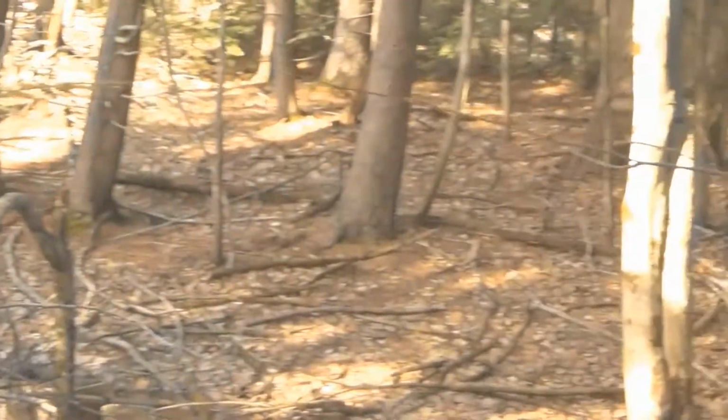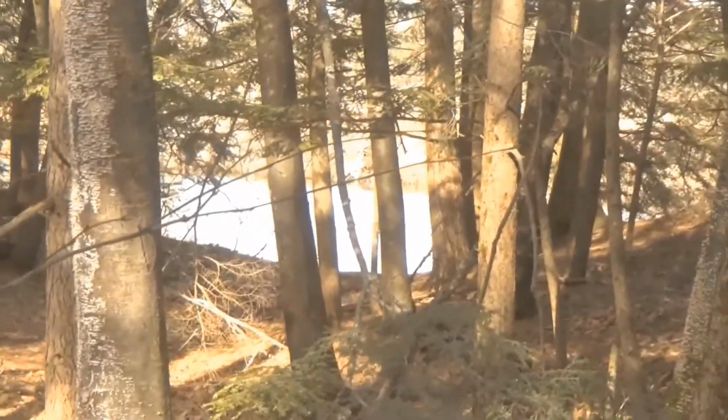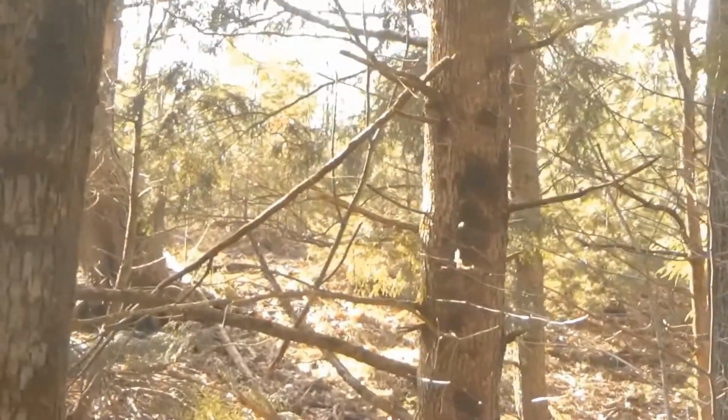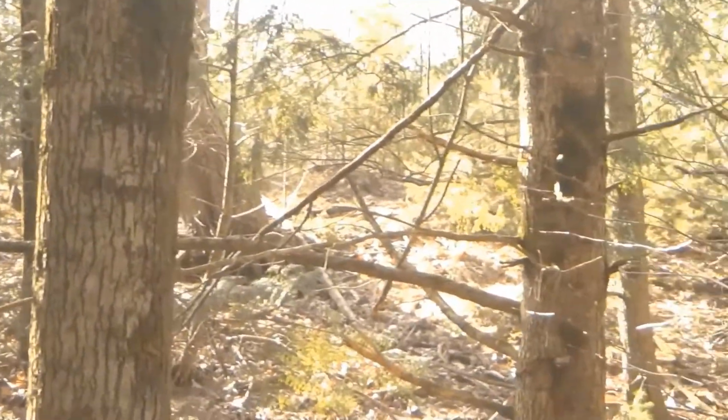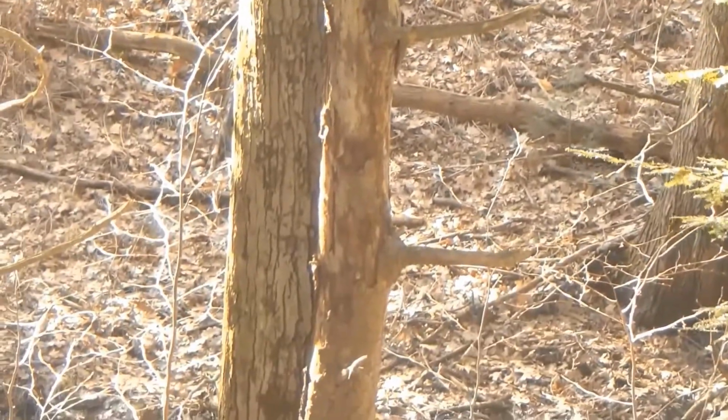Let's see, the river is over here. So you know that they're probably going to come up from down there or up on this hill. And probably up on the hill where they could smell what's down here. And then they come down.